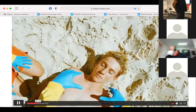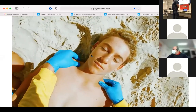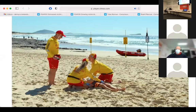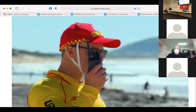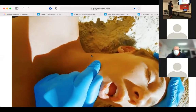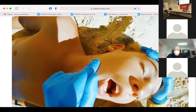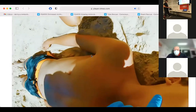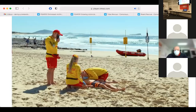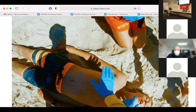Can you hear me? Open your eyes if you can hear me. What is your name? Squeeze my hands if you can hear me. Victim has no response. Send for help. We'll now assess the victim's airway. Applying pistol grip and looking into the mouth. Mouth is clear. Applying backward head tilt. Assessing the victim's airway. Airway is clear. We'll now assess the victim's breathing using look, listen, and feel. The victim is not breathing normally. We'll now commence CPR.